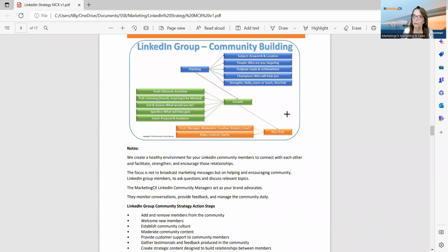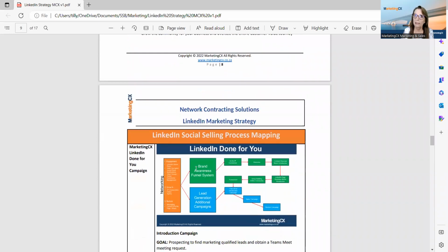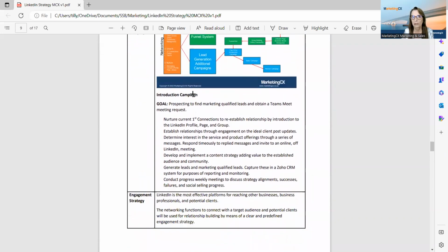We like to map it out graphically, as well as bullet pointed down, step 1, step 2, because ultimately this becomes our processes and our procedures daily for our teams and our clients' teams. So you need to map out your community. The next thing you want to do is start mapping out your social selling processes.